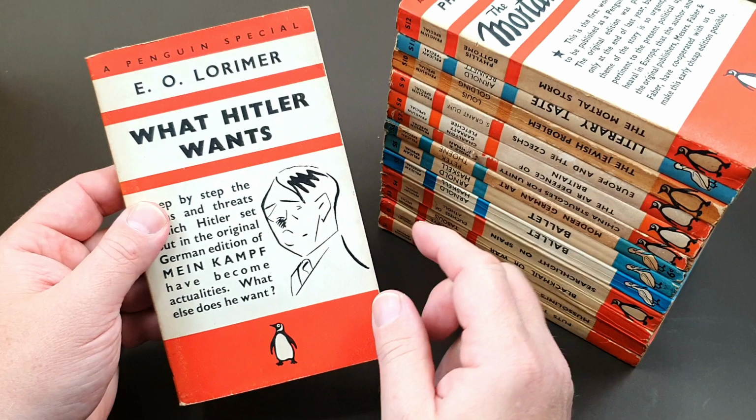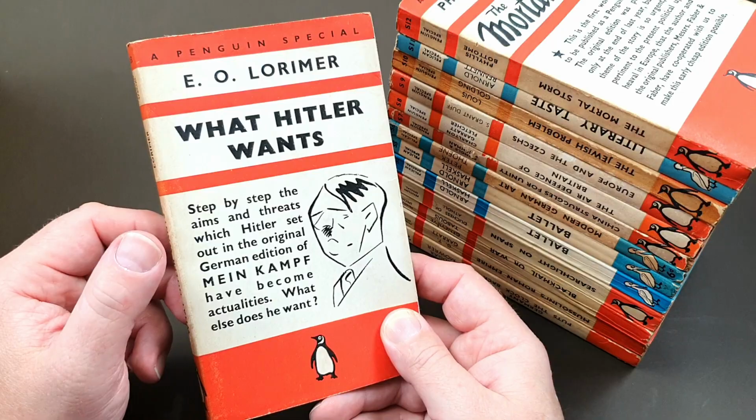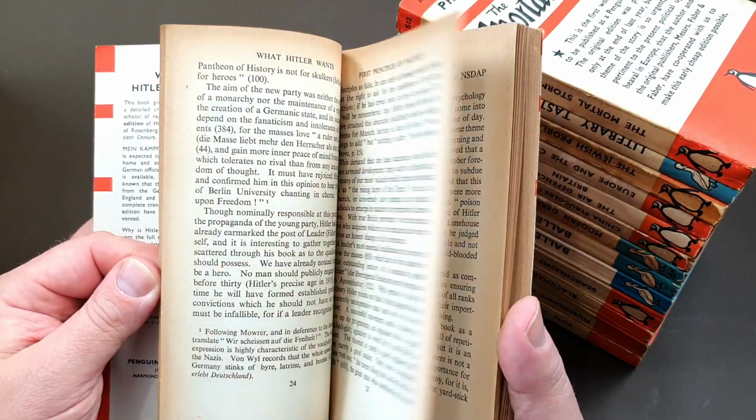Step by step, the aims and threats which Hitler set out in the original German edition of Mein Kampf have become actualities. What else does he want? So this is asking the British person, what do they think? Where is this all leading?